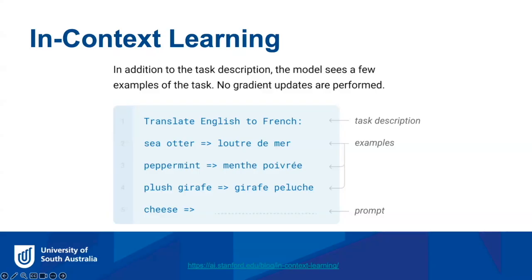Usually these are not very many examples, sometimes a handful, sometimes a few tens or hundreds. Then we expect that this pre-trained model will be able to identify patterns in these examples, mesh these patterns together with what it has already learned during the pre-training to solve the task that we want to solve. All right. And that's what we pretty much do every day if you use ChatGPT or Gemini.